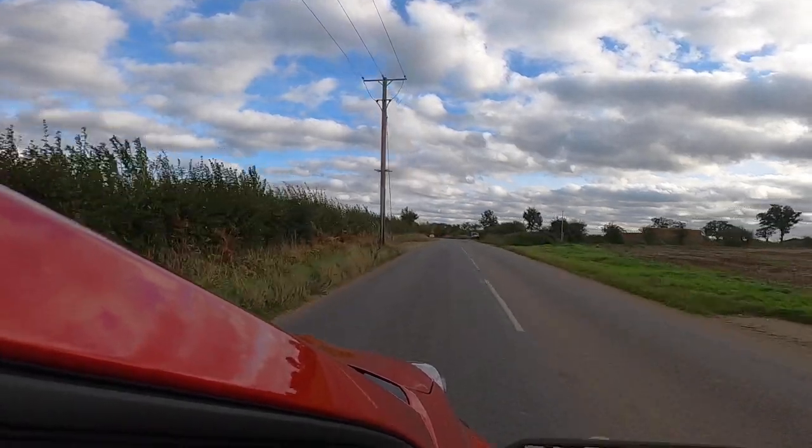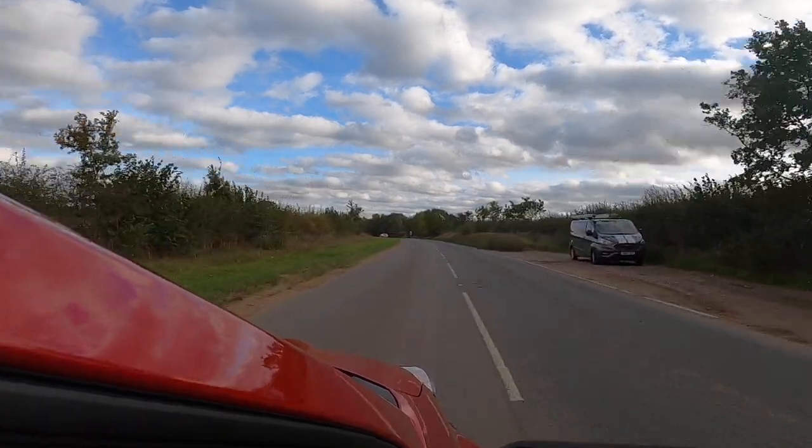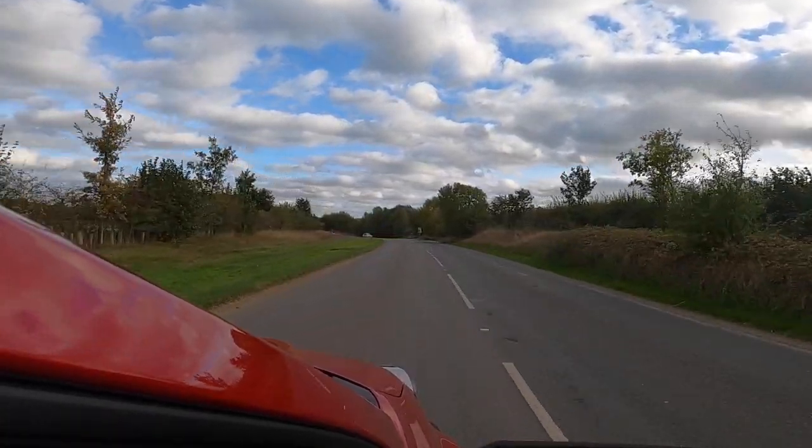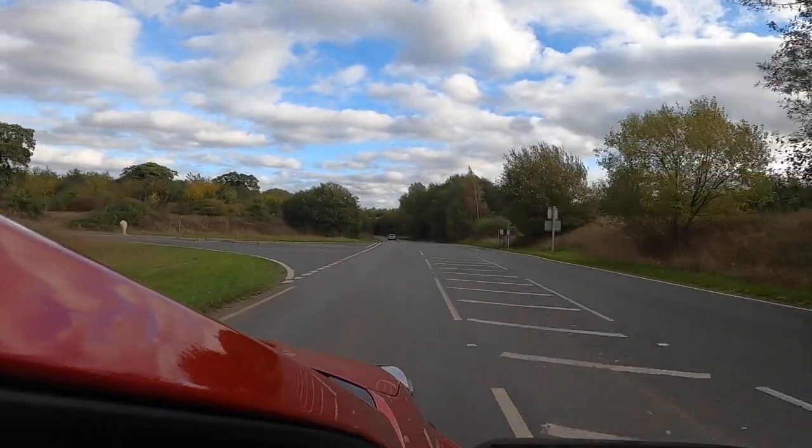But you can get the top spec, which is the circuit pack, but you can't spec convenience and circuit pack together in the UK or Europe. Not sure why. But you can't. So circuit pack is the one that I have, and if I was going to buy this car, I'd have to buy it with the circuit pack on it. I think it completely changes the drive. It's just so much performance for such a little car, and I still can't get over the fact it's a Toyota Yaris. It's a Yaris with a carbon roof, and it's so incredibly fast.